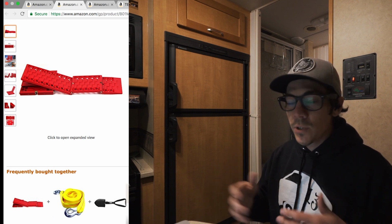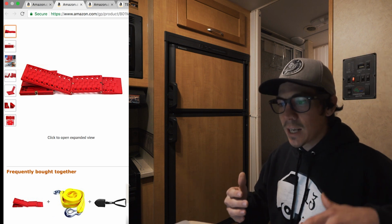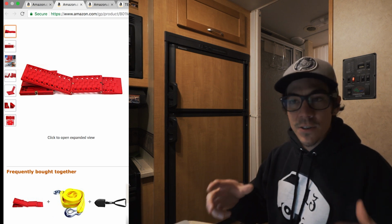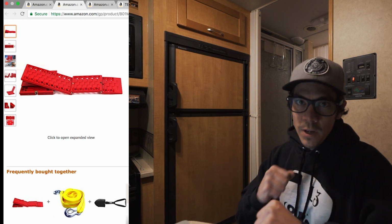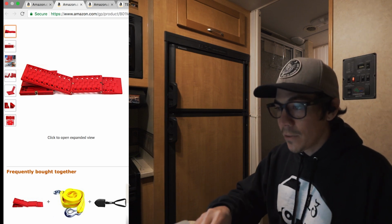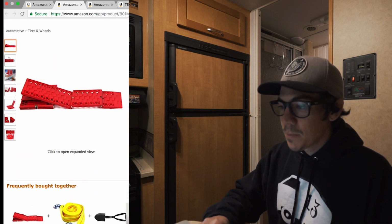So what these do is when you have limited traction, mud, snow, sand, and your tires are just digging in, these give you a solid grippy thing for your tires to lock onto. So you just unfold them, wedge them under your tires a little bit, and you should be able to walk right out. And they're very affordable.